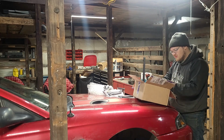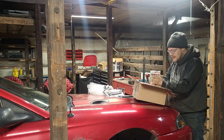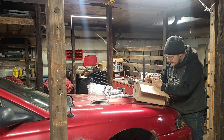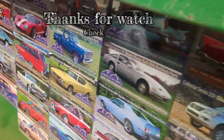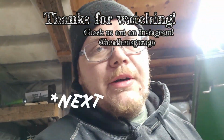Ooh, no. Well, we got a Tahoe, I guess. That's what we got. You go right there next to the other cars. And we'll see you tomorrow, I guess.